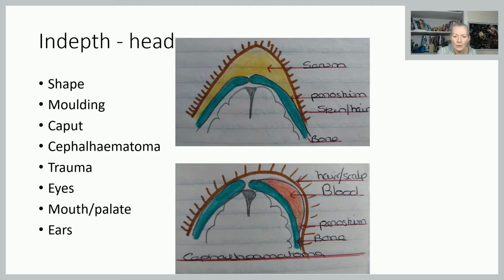And this top drawing here, this green is the bone, and bone is covered by a layer of periosteum. And then this brown spiky bit is skin and hair. And really caput is a collection of serum between the periosteum and the skin. Okay, so the bone and the skin. Because it's between the bone and the skin, it can cross suture lines, and it can be fairly well anywhere on the skull.